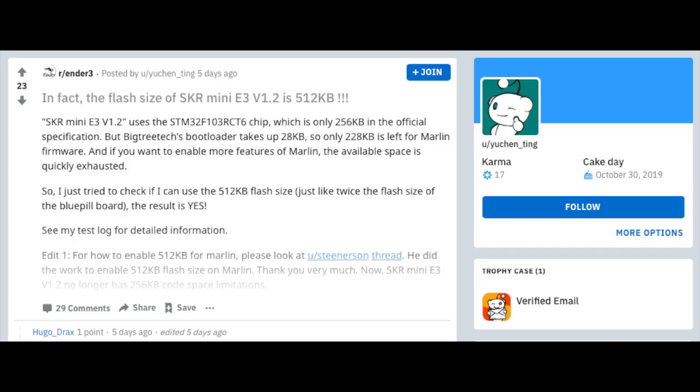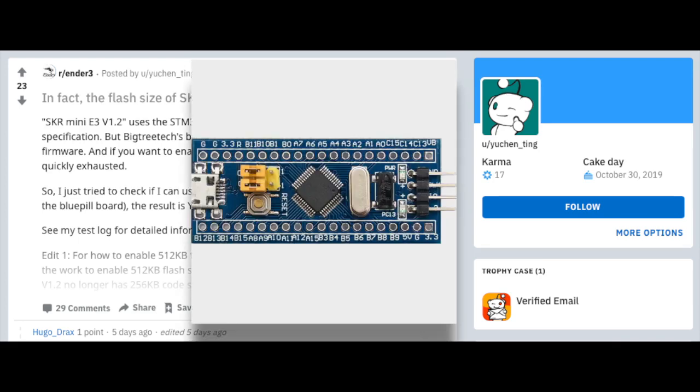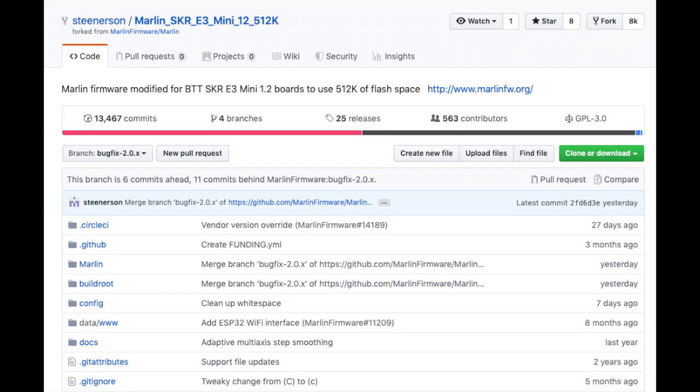A Redditor named Yushen Ting was thinking, you know what, those blue pills were lying liars about their flash, maybe this is too. And he ended up being absolutely correct. So another user named Steenerson went ahead and did his own Marlin fork that has all of the Ender stuff built in, and it'll flash up to 512K, minus a little space for the virtual EEPROM.